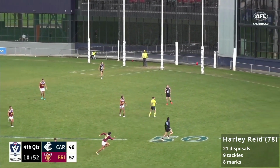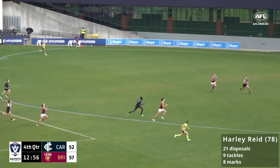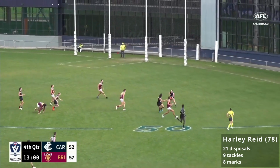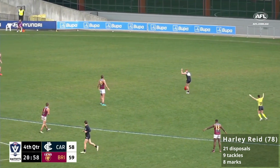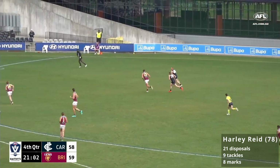So Harley Reid goes short to Fisher. He gets it to Robertson. Robertson goes forward with a kick. Brisbane look electric here. Reid camped under it. He did really well. Parkstrel on the ball now. He's just going to hold it up a tad. He'll go short to Reid. He was under a bit of pressure though. He'll get the hand pass back.